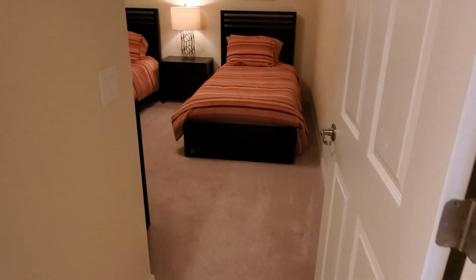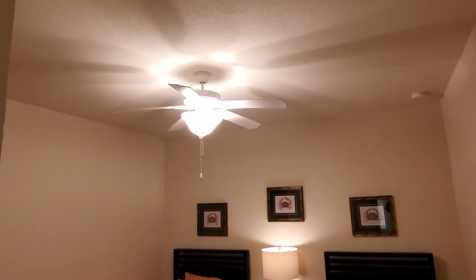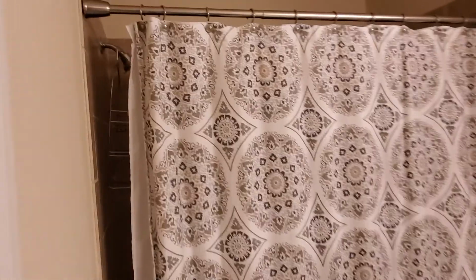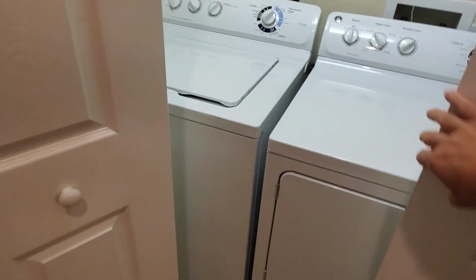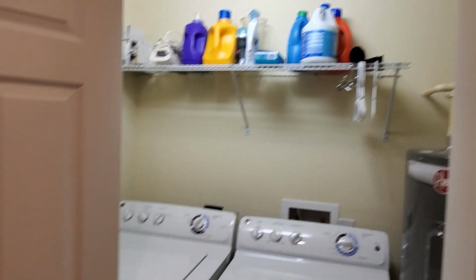Right off the front door is the guest bedroom here. The guest bedroom has these twin beds. And then you've got the guest bath here with the combination shower tub. And just off of that, you have the laundry space here with some storage shelving above.